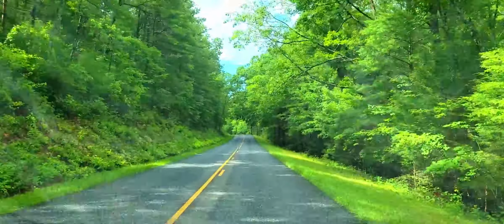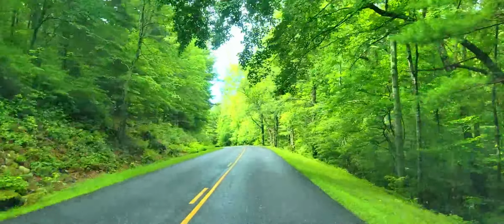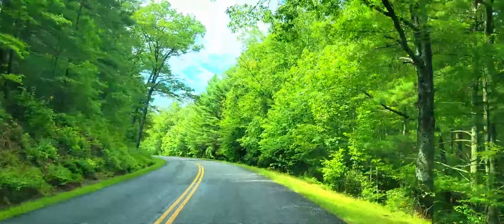So, enjoy the rest of the day, folks. Let's see what else we can get into, fun and exciting, on this adventure going down the Blue Ridge Parkway. Here we go.